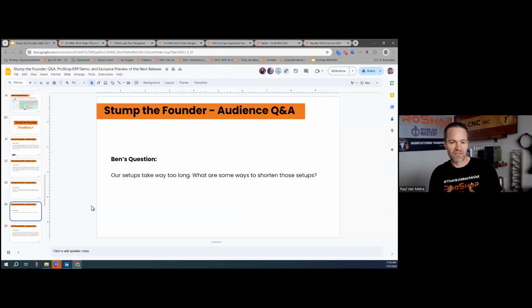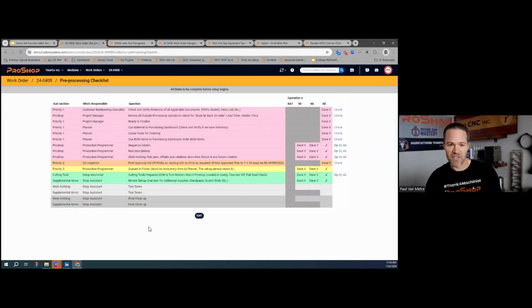We firmly believe that you should be able to go to a machine with your fully prepped job and, without leaving the machine, have your first part in hand ready to inspect. And if you had to leave, then that means something wasn't done in advance. And quite honestly, that really gets back to this pre-processing checklist.